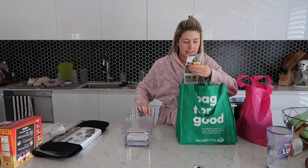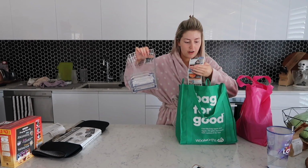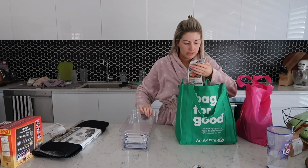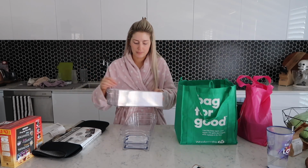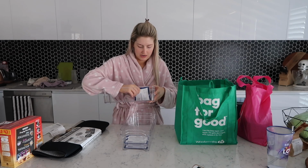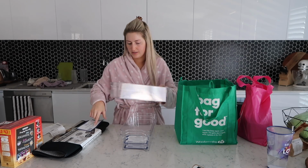So these containers were $5 each, and then the bigger one was $6. So I think the ones from Kmart are like $3 each, maybe even $2, I don't know, but they're a little bit more expensive, but that is fridge containers.